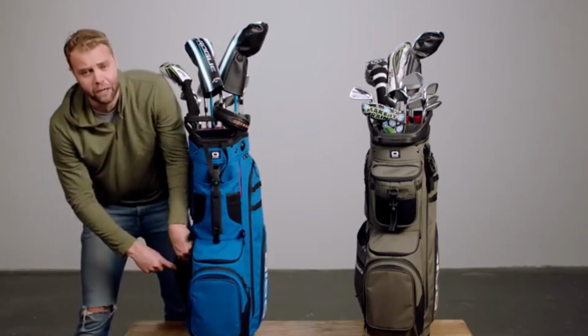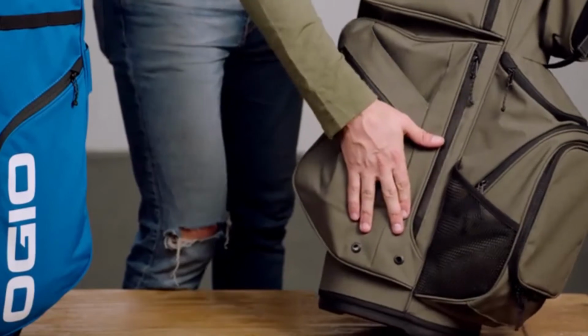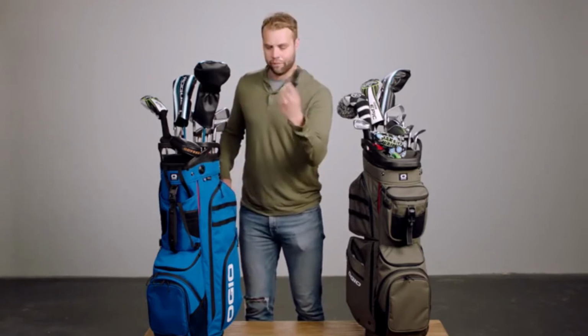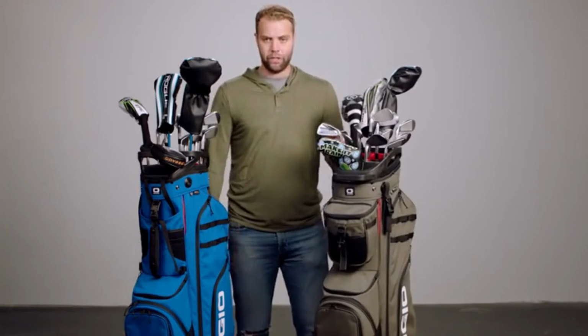Insulated cooler pocket in here. The sodas, the ice, drains right out. Little drainage ports. That's fun. Plus, all these components are premium. Like, you got this magnetic towel loop thing. Boom, it's off. Want it back on? It goes right there. All of these bags are compatible with each other.